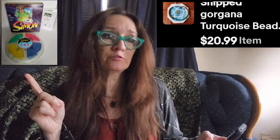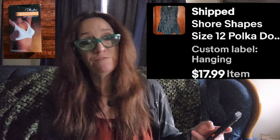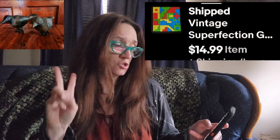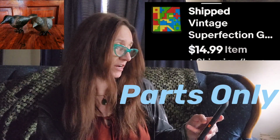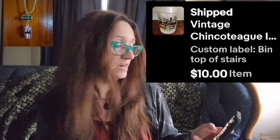This vintage Simon game, I paid $3 for this. This I sold for $29.99. This Playtex bra, $12.99. That came in a big lot of stuff I paid $5 for, so that was like probably 50 cents. These wooden black crows, these two crows, they sold for $24.99, and I got them for free. This Aurora orangutan, I paid $2 for that, and I sold it for $39.99. This bacon bracelet sold for $7.99. Penny plush puppet for the Incredible Hulk, this sold for $10.99. Hanes pantyhose lot, this sold for $10.99.